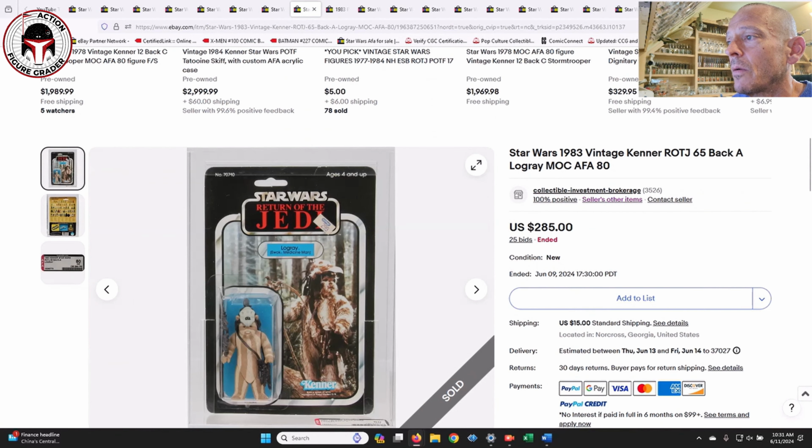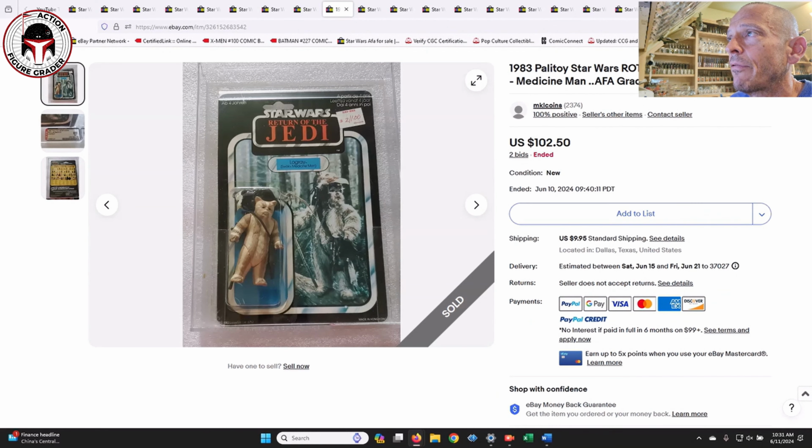And low grays, I had two different low grays that sold, one by CIB, one not by CIB. This is the 65A US card back, clear blister, that sold at $285. I thought that was a very good deal, a very fair price for an AFA 80.